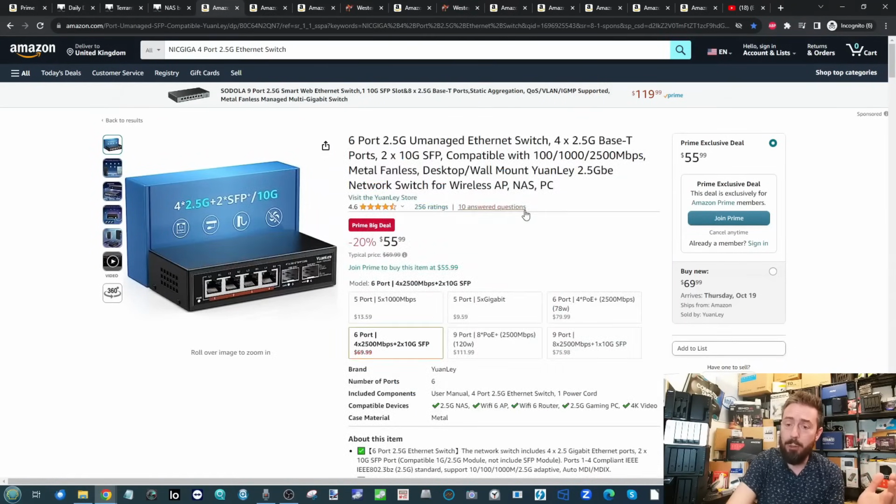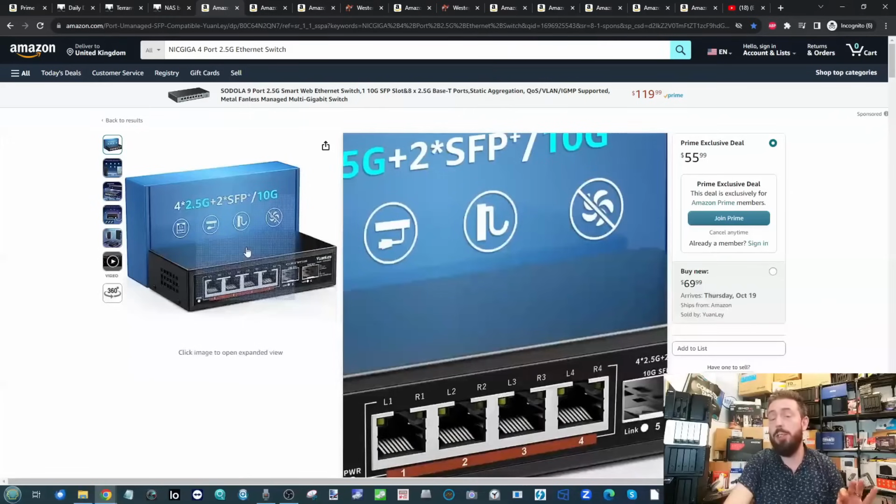It is an unmanaged switch, but for $55 to get 4 2.5 gig ports and 2 10G ports, that is frigging insane. And later on, we're going to talk about some other switches, but this is not the last time you're going to see this switch come up in this video. Probably one of my 2 top deals of the whole event, if I'm honest.